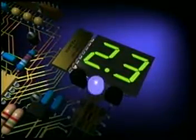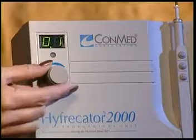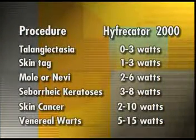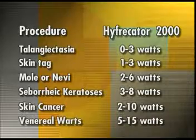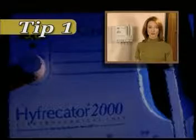Please keep in mind that because the Hyfricator 2000 is so precise, it may require slight power adjustments at low power settings to optimize the clinical effect. A suggested power setting chart has been included with your Hyfricator 2000 to assist you in achieving the very best clinical results. Now you're ready to begin. Here are some tips to help you perform procedures with the ConMed Hyfricator 2000.